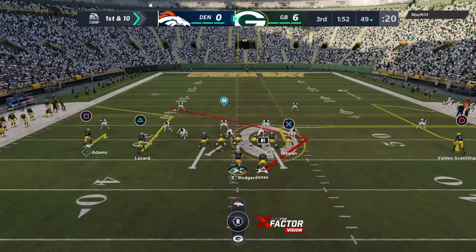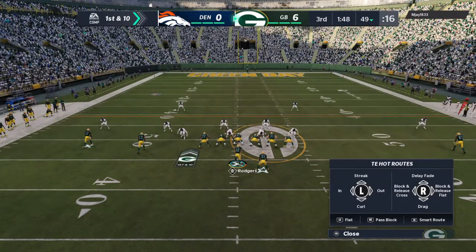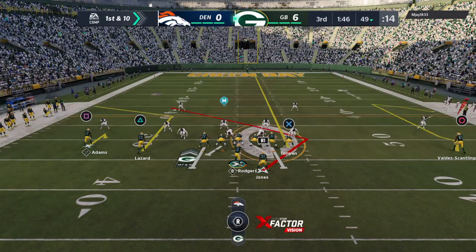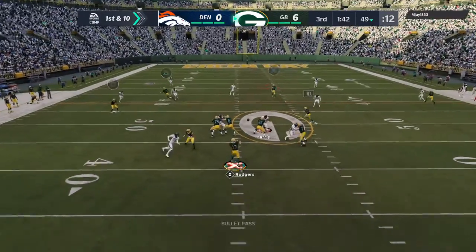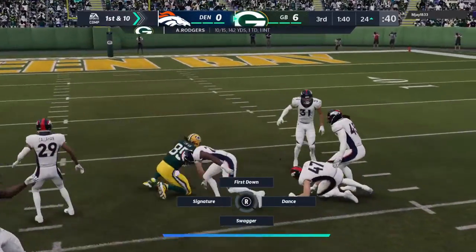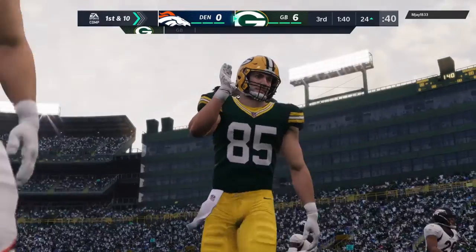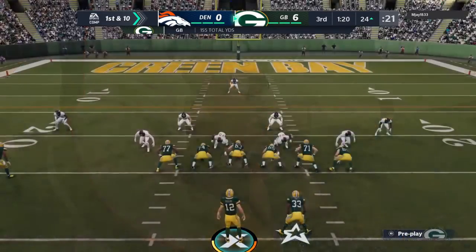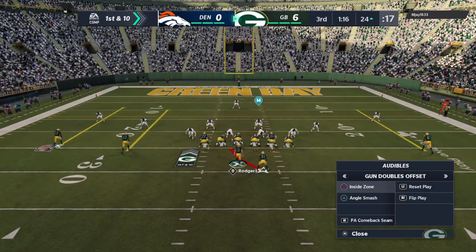Two first downs have him up near midfield now on 1st and 10. And again, it's Rodgers. Got a man. It's Tanyan, complete. And he goes down, but not before getting this inside the 25. That'll be marked as a 27-yard pickup.